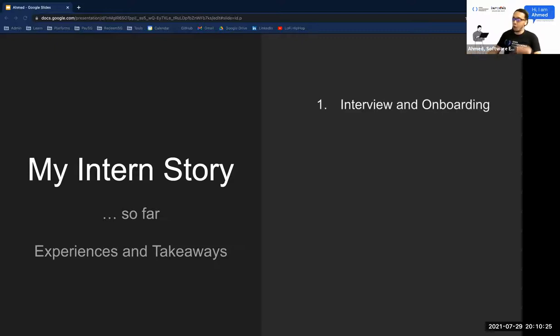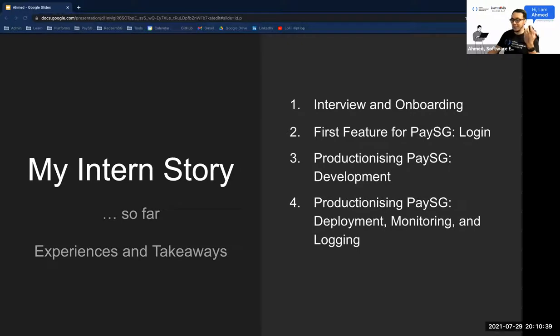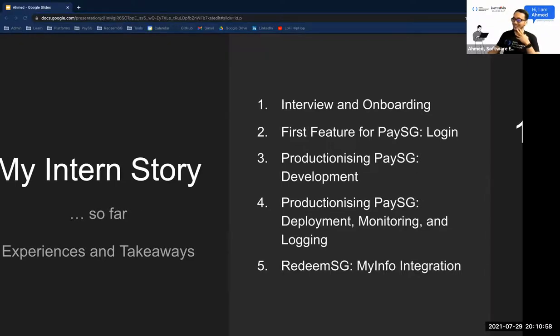I'll walk through the experiences I had with interview and onboarding, as well as my first feature working for PaySG, and then productionizing PaySG for an actual agency use case. And then productionizing it in terms of DevOps, I'll talk about deployment, monitoring, logging. And then what I'm doing now, which is working on RedeemSG. For each of these experiences, I'll also share a short takeaway, my insights into what OGP is about and the key takeaways that I got from this experience.